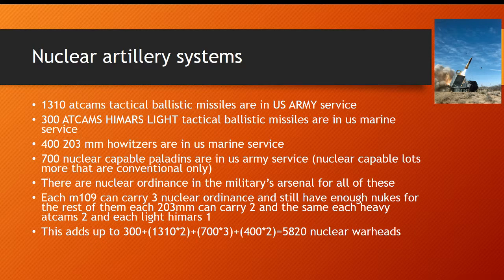300 ATACMS HIMARS light tactical missiles in U.S. Marine service. 400 203mm howitzers in U.S. Marine service. 700 nuclear-capable Paladins are in U.S. Army service. Nuclear-capable, and lots more that are conventional only.